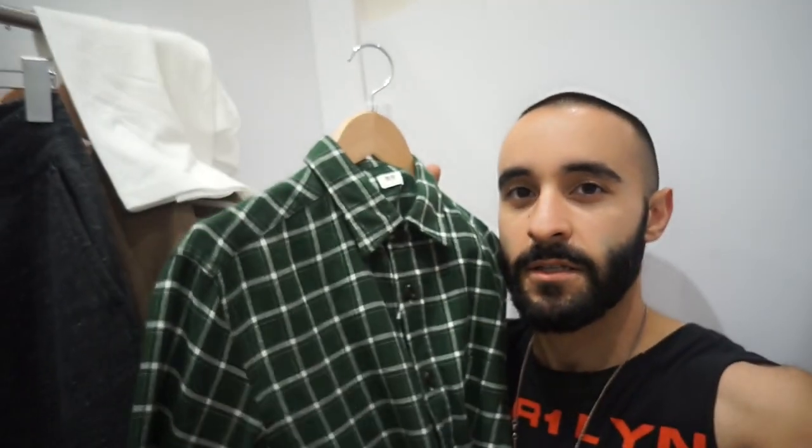So a little bit more information about Uniqlo. As I said, it's a Japanese brand. Everything from the hangers to how everything is presented feels really good quality. It's a really nice experience shopping here.